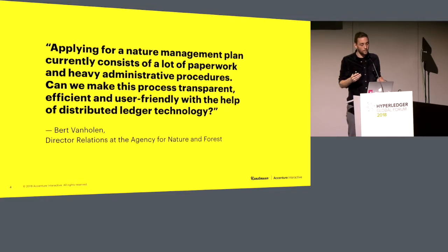And afterwards, when they approved it, they just stored it in an archive somewhere and never looked at it again in most cases. In fact, they hire other people to collect certain facts about nature. And most of these facts were already described in the nature management plans that they have in their archive, but they couldn't find it, or it was very difficult to find, or they didn't trust the guy who wrote it.